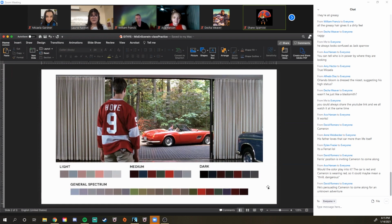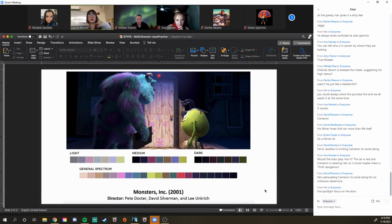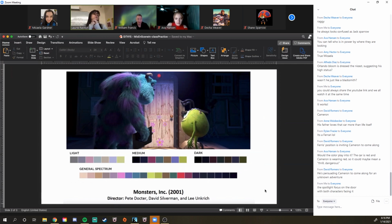All right, let's try another one. You all know this one. It's not really, I mean, it is a movie. It doesn't have actors, but it still has characters. What do you see in this? We're talking about color, lighting, the positions of the characters, maybe their expressions. Okay, so Michaela says there's a spotlight on the door. So what does that mean? That the door is lit up.